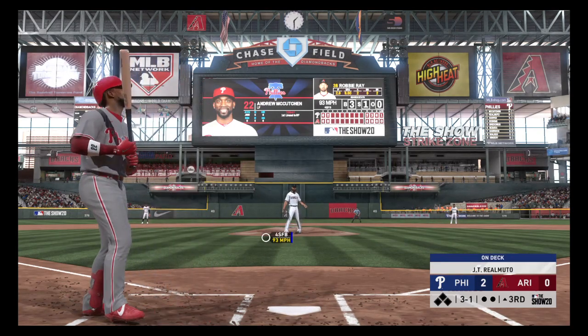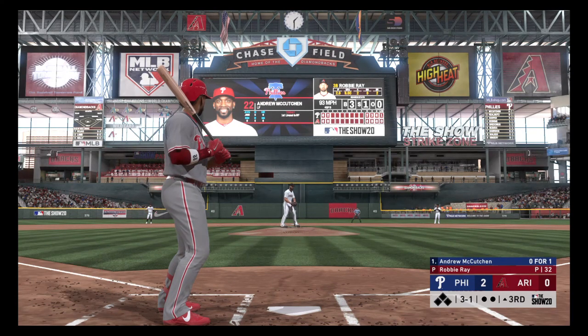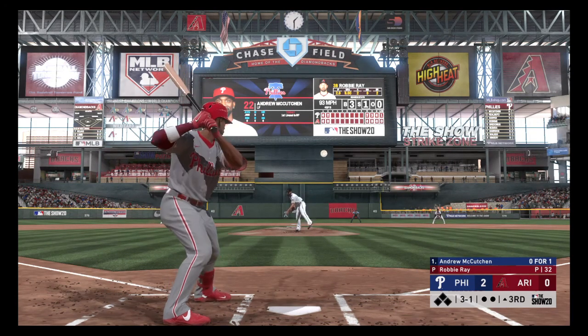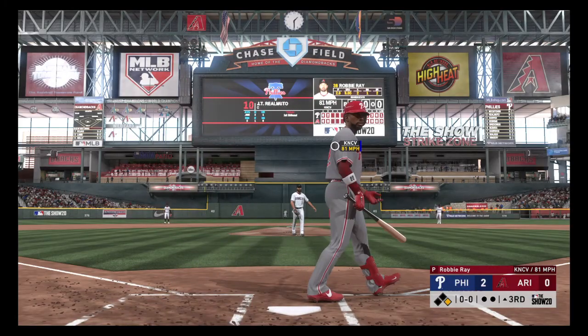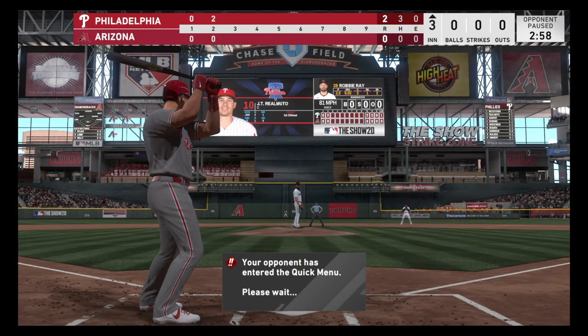A 3-1 count to the Phillies left fielder. Call didn't go his way on 2-1, but it's important here on 3-1 to still make a quality pitch. You have to have the mindset that you're still the one in the driver's seat. Now in the box, JT Realmuto looking to put the ball in play here.